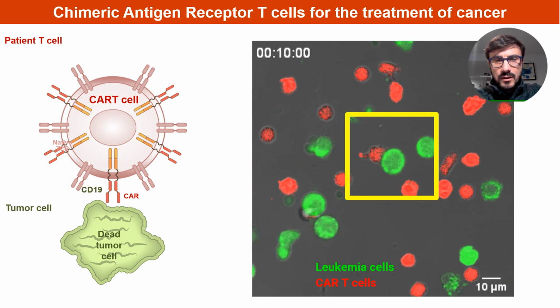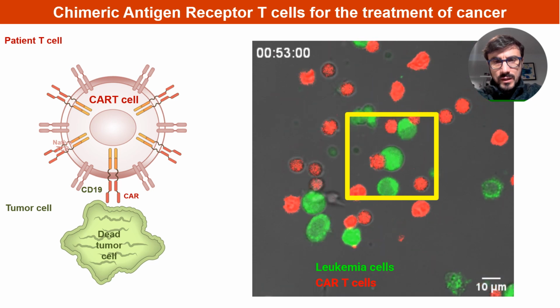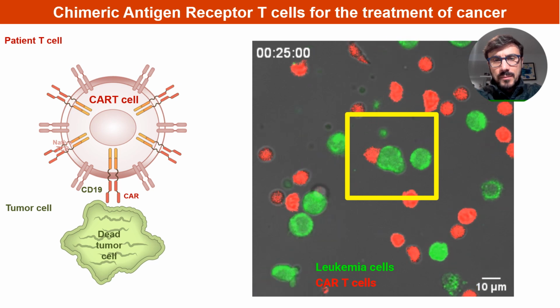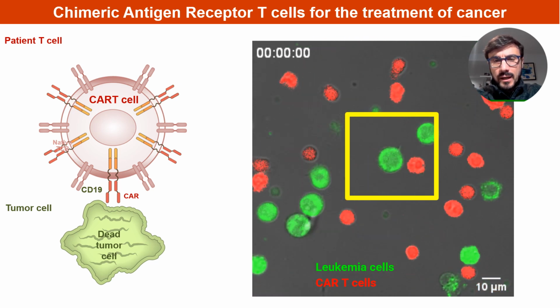And as you can see here, you get the CAR T cell forming a synapse with the leukemic cells, and you can see that rapidly the leukemic cells start to bleb and then die by apoptosis and other mechanisms.